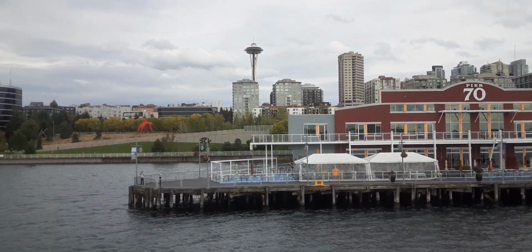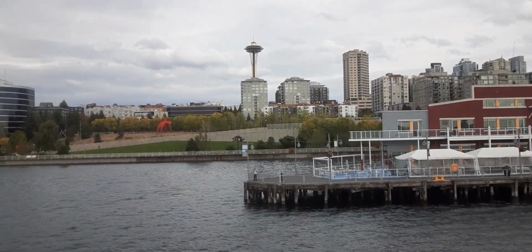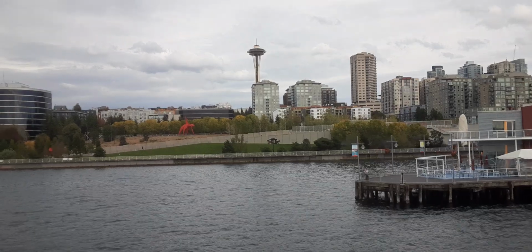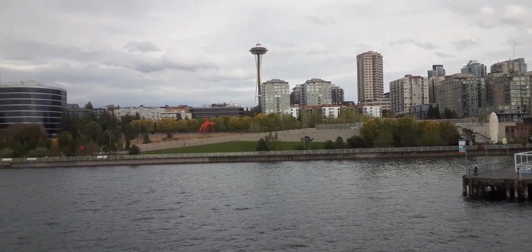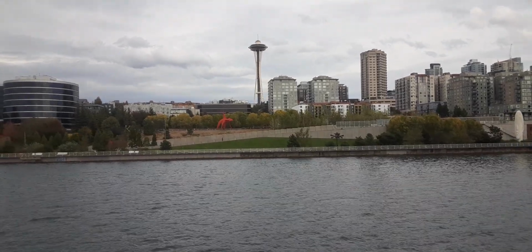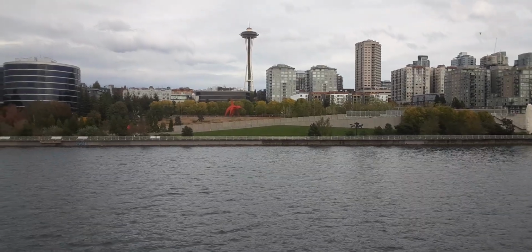Now, just off the starboard or right side, you will notice, of course, our pride and joy, the Space Needle there. This is the closest that we will be on the entire trip. However, I like the view of it a little better after we make our turn, and we can kind of look at it next to the rest of the skyline. So for now, I will focus our attention just in front of it on the waterfront here.